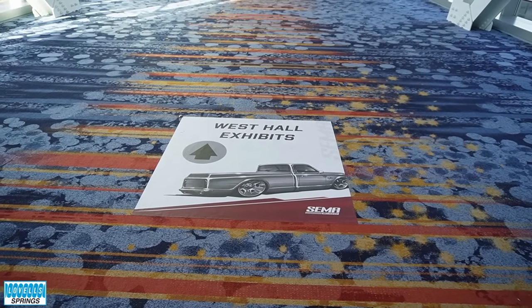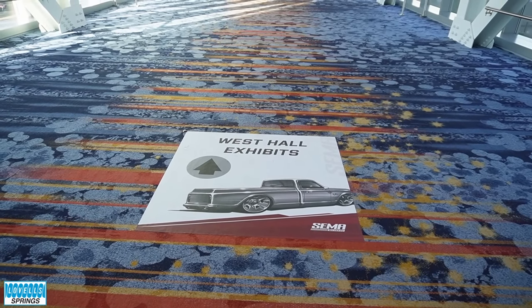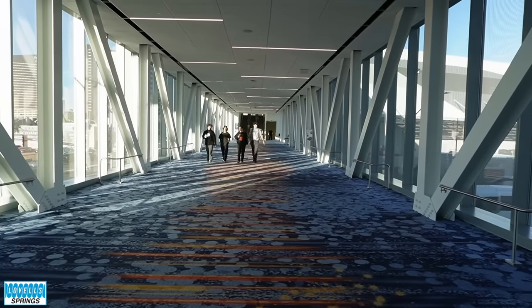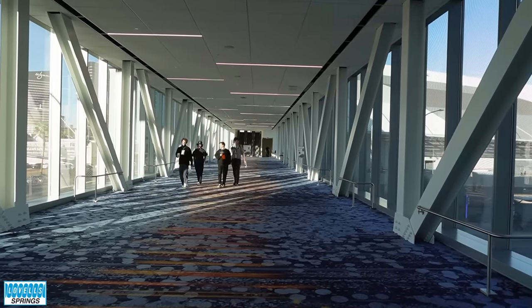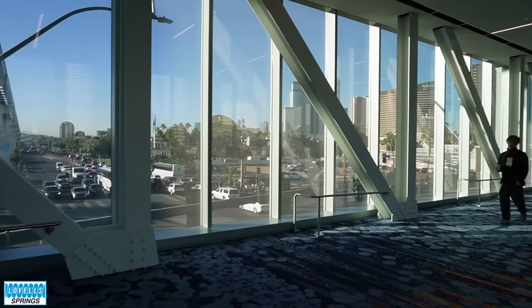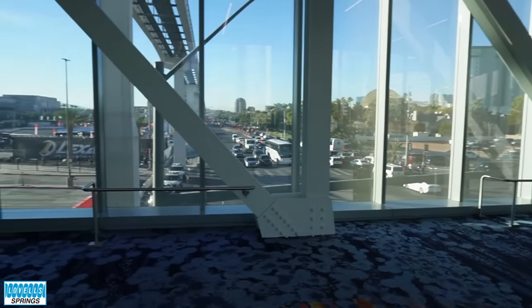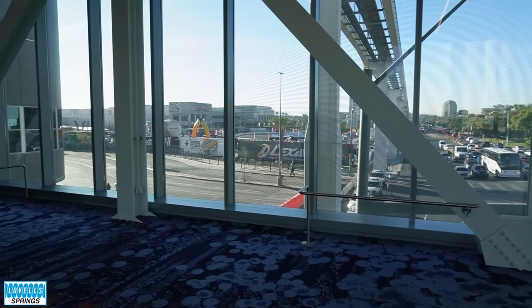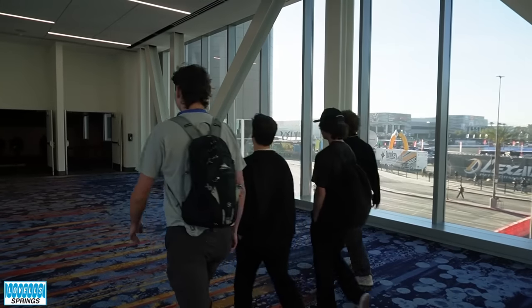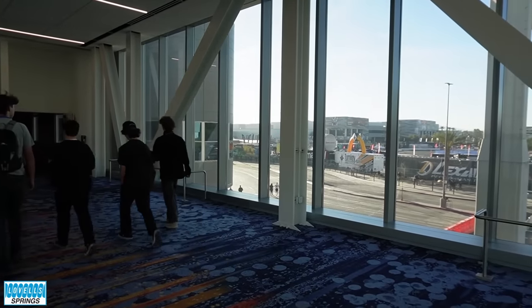Just to give you a bit of an idea how big this place is, we're heading over to the West Hall, so it's separate. Walkway down there, the escalators. And then as you can see, we're on top of the roadway, and all the other halls are over there. The place is absolutely gigantic.